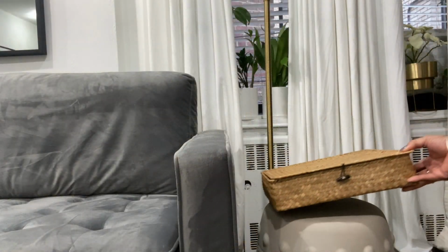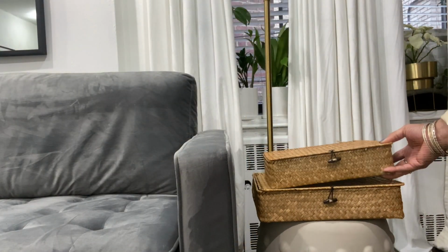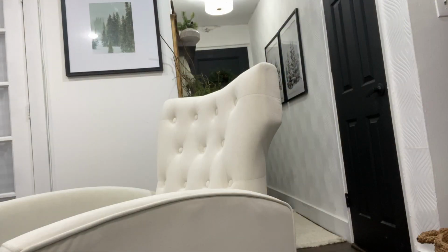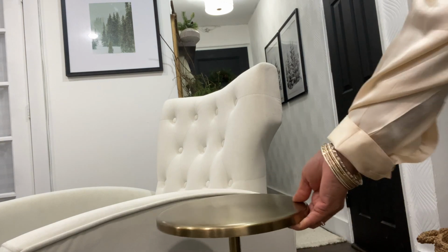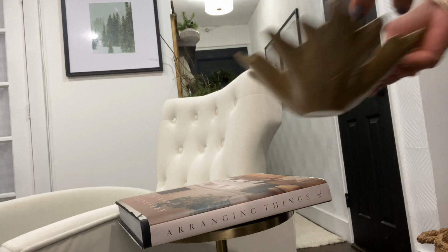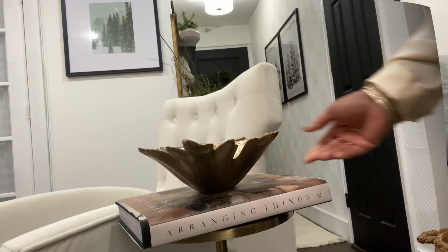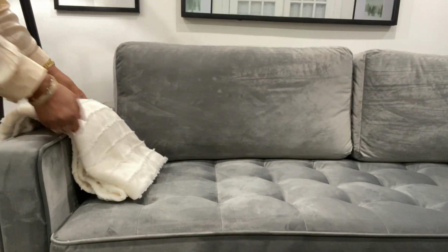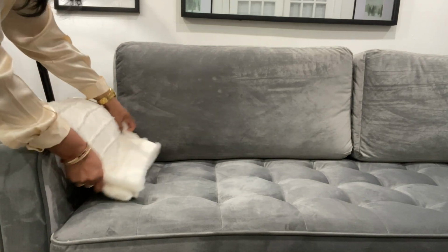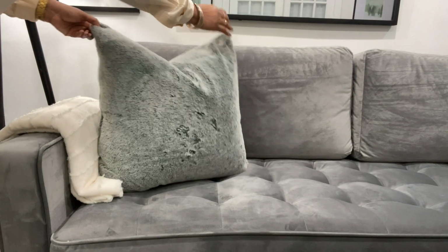To my sofa, I'm bringing in this set of wicker baskets and completing it with this brass tied knot. By my armchair, I'm bringing in this brass drink stand, and on top of there is going to be this beautiful brass leaf metal bowl.